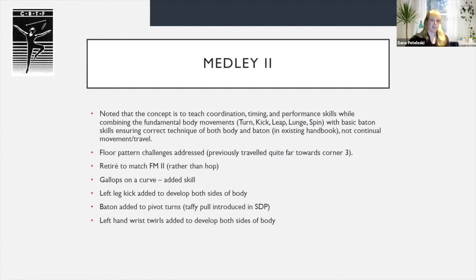We have addressed the floor pattern challenges because previously the routine traveled quite far towards corner three. So you'll see a change there. The hop has been changed to a retiré so that it matches what we're doing in forward motion two. You'll see some gallops on a curve. So that's an added skill. We've added a left leg kick in the hopes of developing both sides of the body. We've added baton to the pivot turns, and it's a taffy pull, and it's being introduced in the SDP, so they'll have that pre-learning. And then we've also added some left hand wrist twirls to develop both sides of the body.